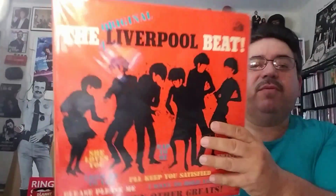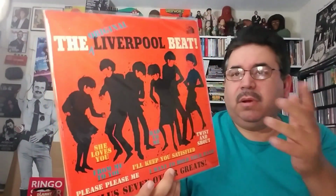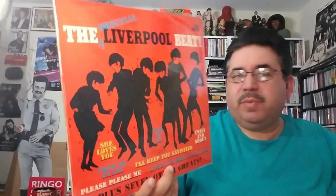I didn't let that stop me. And I've never seen this album before. I thought the cover was so cool. It was a nice addition to my Beatles knockoff records, Beatles novelty records, things like that. Last item is something I picked up quite a while ago, but I have yet to show it properly in a video.